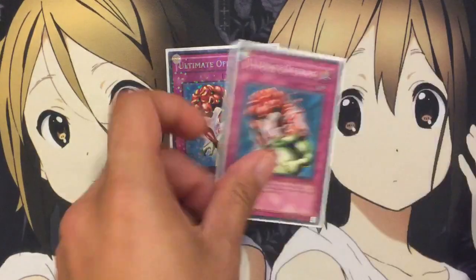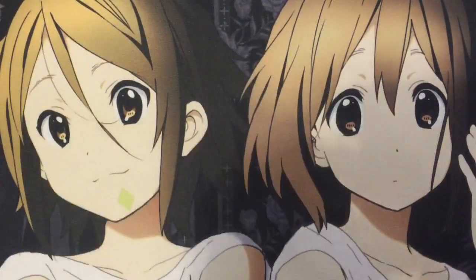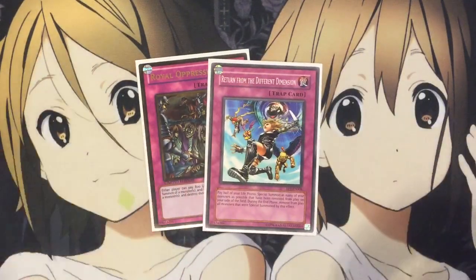And then to wrap up, 2 Ultimate Offerings. Got the DT one. I'm always a fan of the dual terminal. And 1 Royal Oppression, and 1 Return from the Different Dimension. Sounds like I've been doing a really long deck profile, but it's just going through a collection.